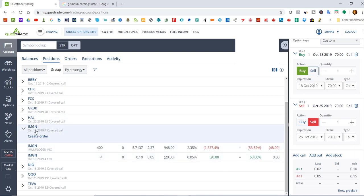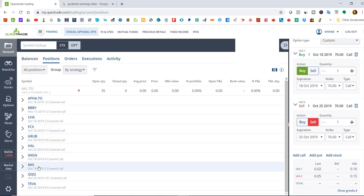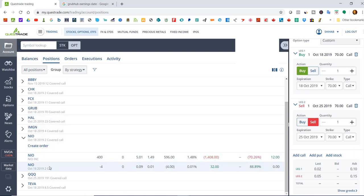IMGen expires today. I'm going to let it expire worthless, and I'll take care of it Monday. NEO, same thing. I'm going to let it expire worthless and take care of it Monday. So this stock I bought at 5. Stock is down to 1.49. So isn't that beautiful? 70% down.